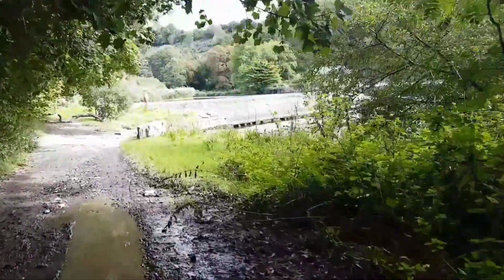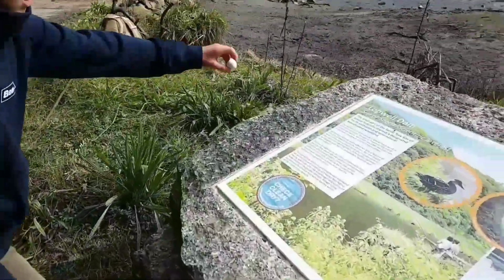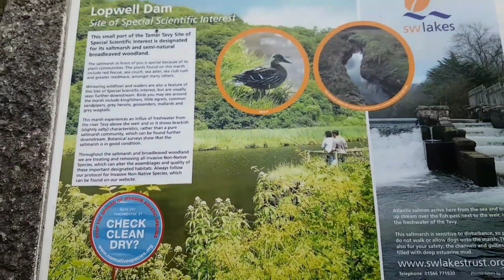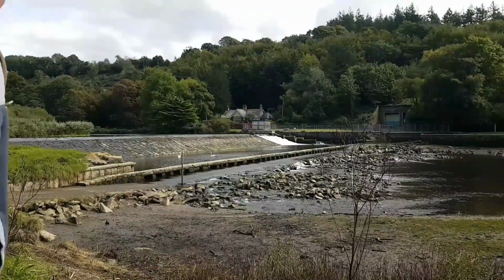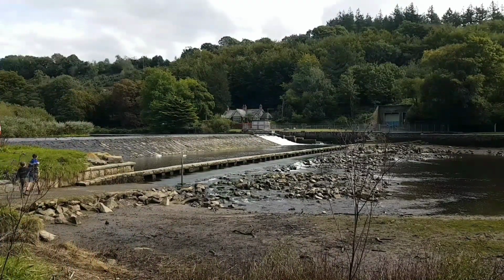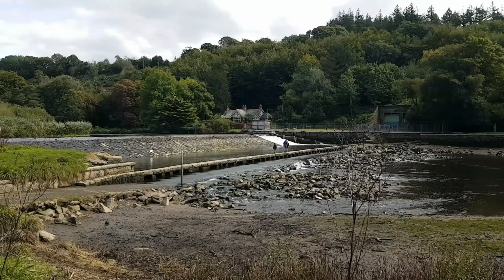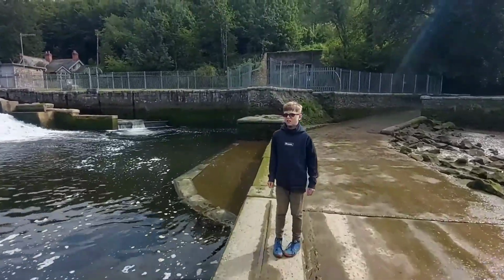Oh my God, look. We can actually cross. Look at this thing. It's radical. Yeah, guys, Lopwell Dam. Let's do it, let's go across. Wow, so cool. So this is low tide.